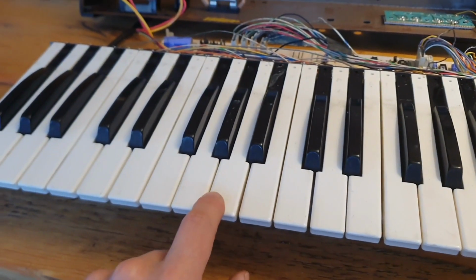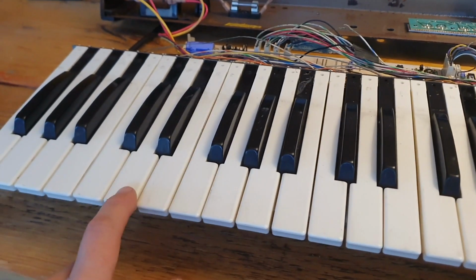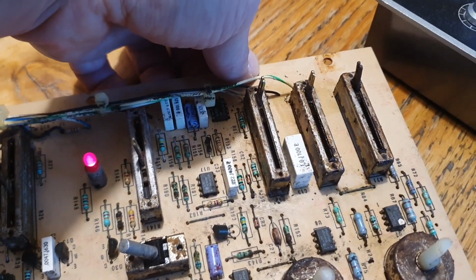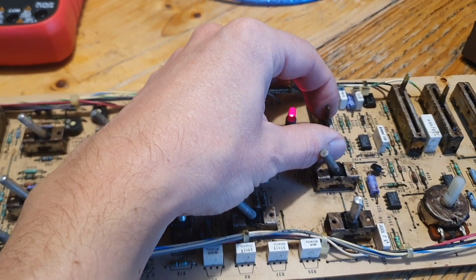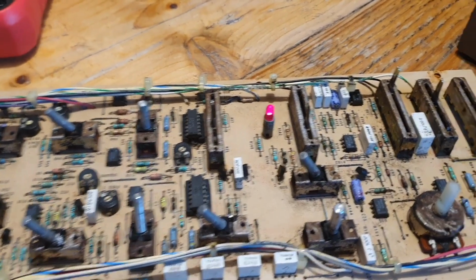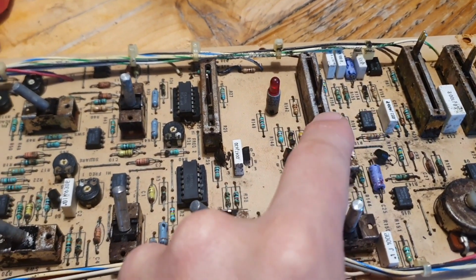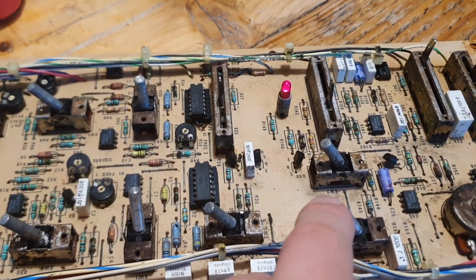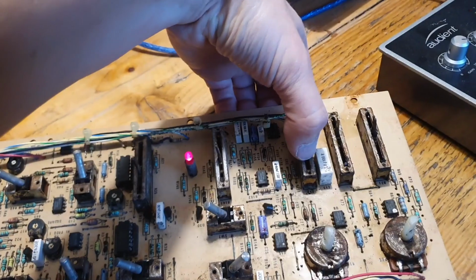And does anything happen if I try and play a note? It goes silent. Interesting. What happens if I hold my finger there? LFO's working. Random. So yeah, not completely dead.